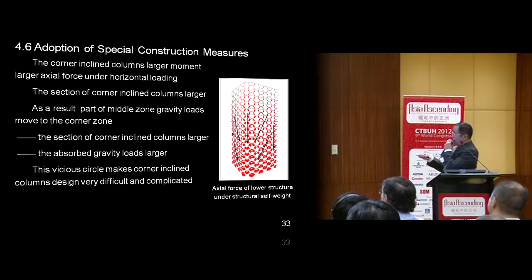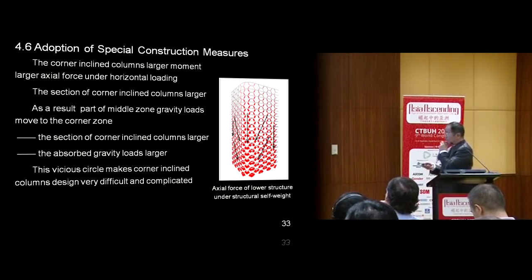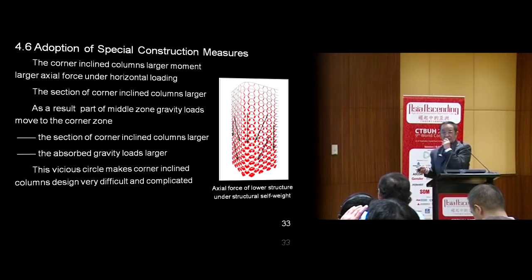Because the member size is different, under the gravity loads, many loads will go to the corners. This is based on the design requirement and cannot be changed. So the important and very difficult point is that the vicious circle makes the corner columns design very, very difficult.